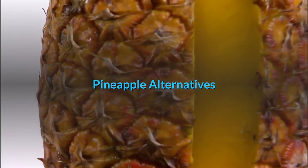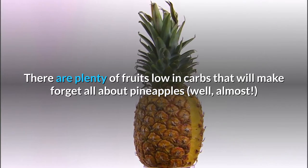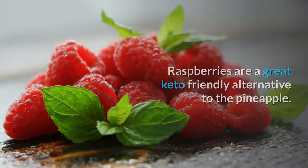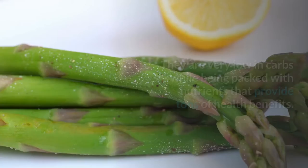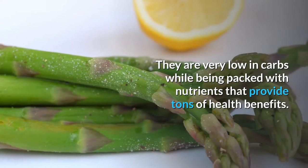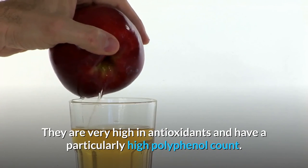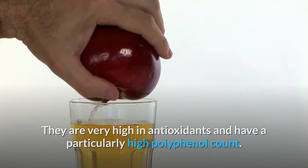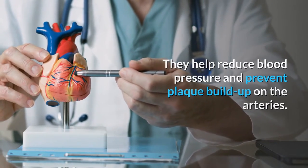Pineapple alternatives. There are plenty of fruits low in carbs that will make you forget all about pineapples, well, almost. Raspberries. Raspberries are a great keto-friendly alternative to the pineapple. They are very low in carbs while being packed with nutrients that provide tons of health benefits. They are very high in antioxidants and have a particularly high polyphenol count. They help reduce blood pressure and prevent plaque buildup on the arteries.